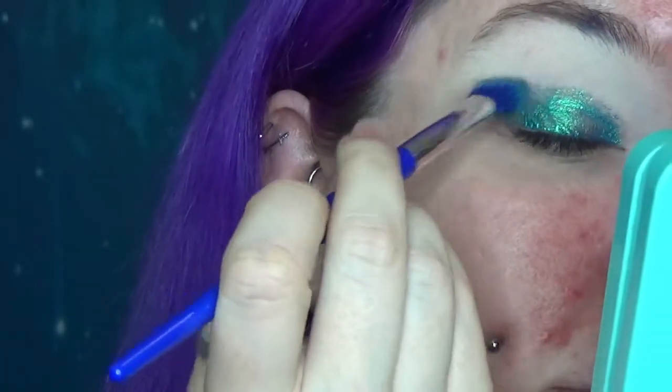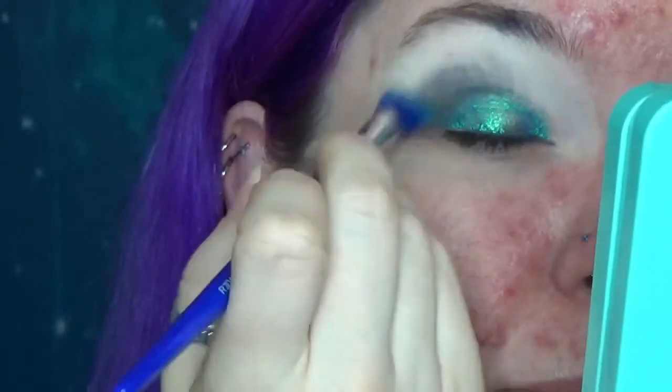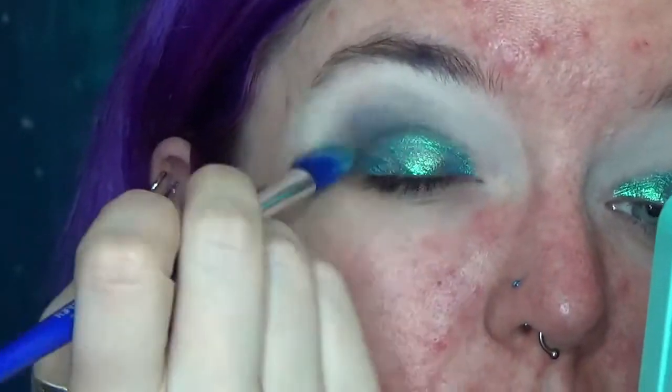Okay, so far this is seeming a lot of effort as a product, unless you were just doing a sheer wash over a different shadow. Because if I had a finished eye look and I was just using that in the inner corner, we wouldn't have that same issue with creasing and things. So yeah.